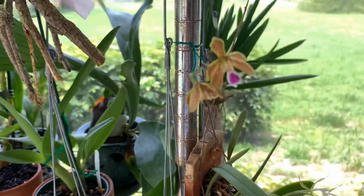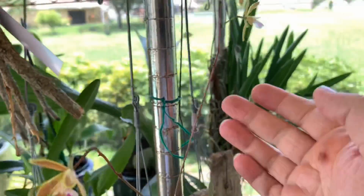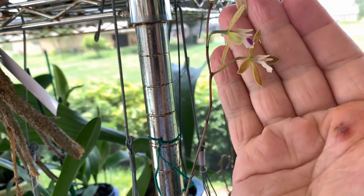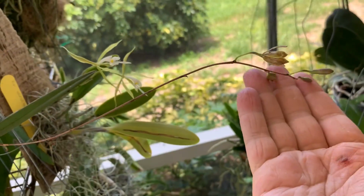My Encyclia Tampensis has opened up. Let's see if I can get it to focus. There we go. It has 3 spikes. Very nice scent on these flowers. I absolutely love the Encyclia Tampensis. It's got one more spike here getting ready to open.